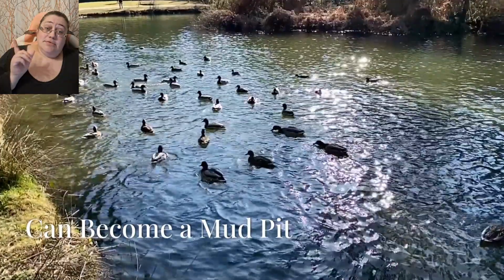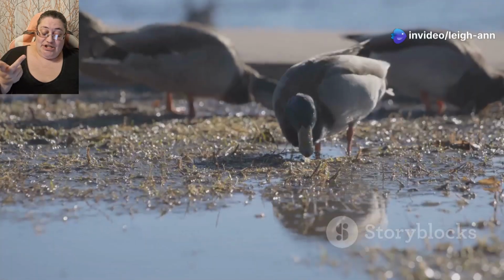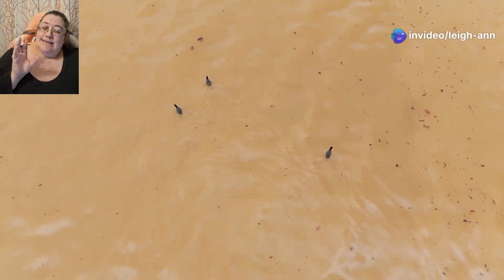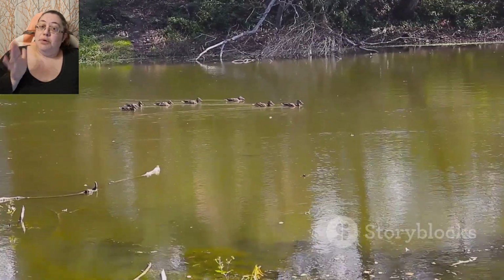Let's face it, also, ducks are adorable. Yes, 100% adorable, but they're not known for their tidiness. They like to splash, dig, forage, and that can quickly turn a poorly designed pond into a muddy mess. And duck mud is a special kind of mud. It's sticky, smelly, it gets everywhere, and it's primarily made of their poop.